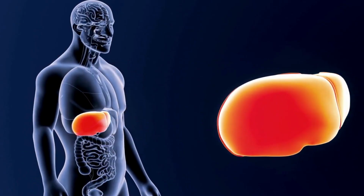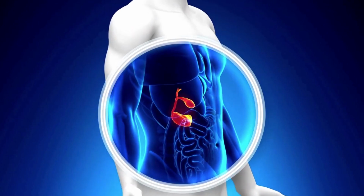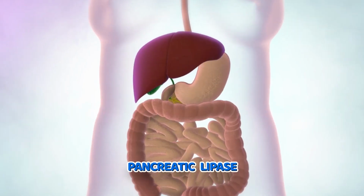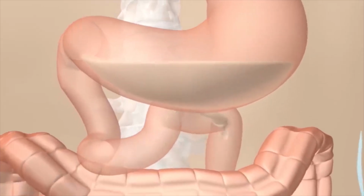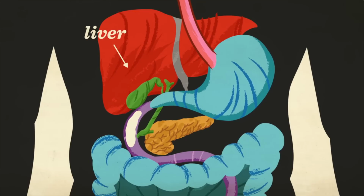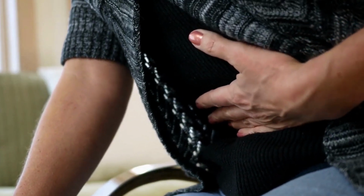Bile acts like a detergent, emulsifying the fats and increasing their surface area, making it easier for enzymes like pancreatic lipase to continue the digestion process. This step ensures that fats can be broken down effectively and absorbed by the body later on. Without bile, your body wouldn't be able to handle fats efficiently, leading to digestion issues and nutrient deficiencies. So, in the small intestine, bile is the unsung hero that keeps fat digestion running smoothly.